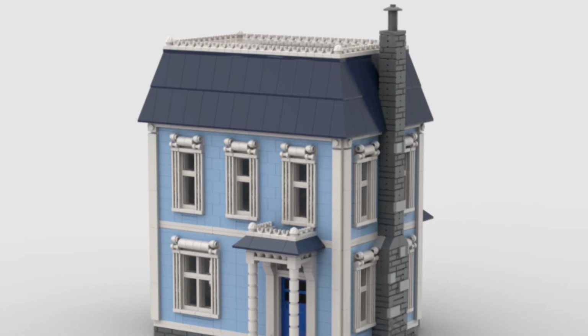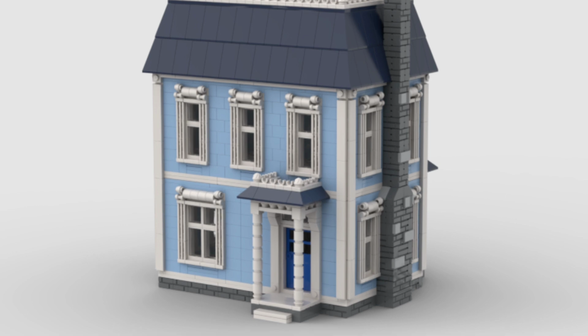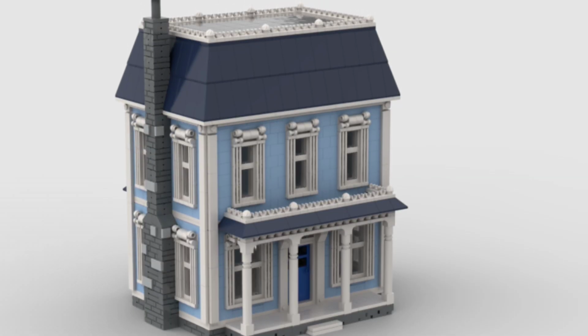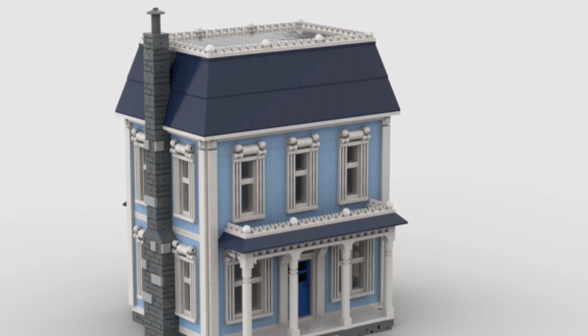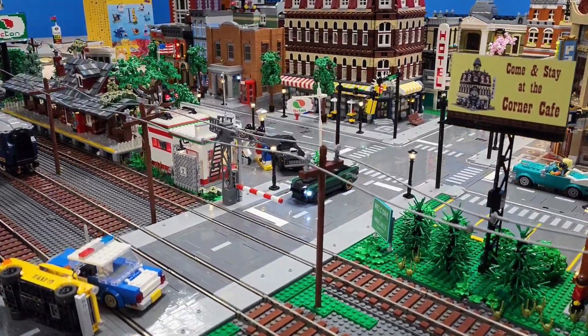Something else I'm wanting to do, I'm dying to build some Victorian homes. And I already have one that I kind of mocked up. It's blue and black and white. And I have a few other ideas because with the old Victorian style homes, I thought it would look great with my small town display that I'm working on.